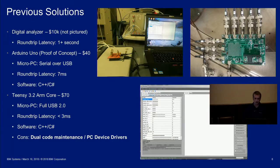And this was a huge step up from the Arduino Uno because now this is running at nearly 100 megahertz, whereas the Uno was running at 16 megahertz. And it was just a faster ARM core. The round trip latency was now under 3 milliseconds. And we used the same techniques where on the microcontroller we were running C++ code, and then we had the same C# user interface.